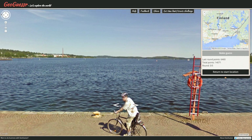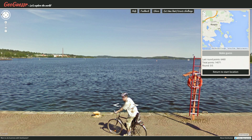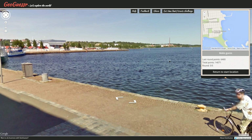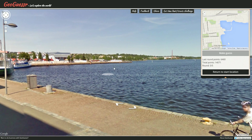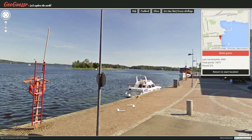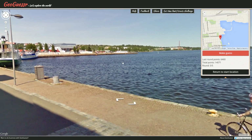What other cities do we have? Let's look at this one. Yeah, all right, it feels a little bit better. All right, let's go with that one. What are we looking at? We're looking at something like, yeah, something like right around here is where we are. This island is this, and we are looking due west. All right, I think we found it.